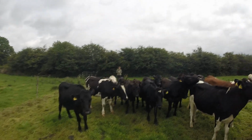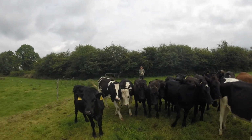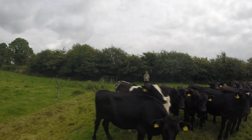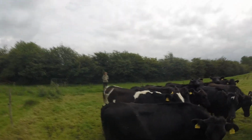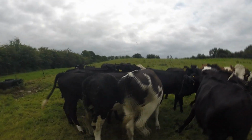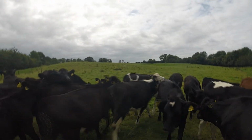So maybe she's not in calf, maybe my uncle's just out of touch with the job, but he reckons she's in calf. So it's going to be interesting whether we'll sell her on before she calves, when we know for definite that she's going to calve when her bag drops and that. But other than that, that's them.